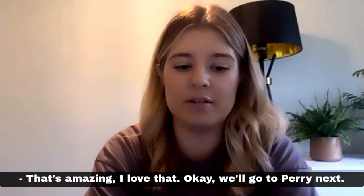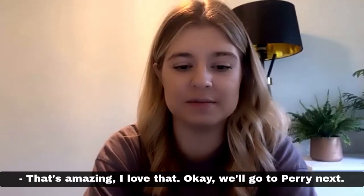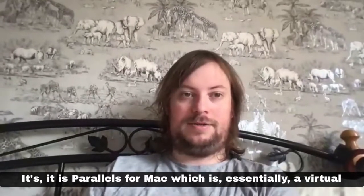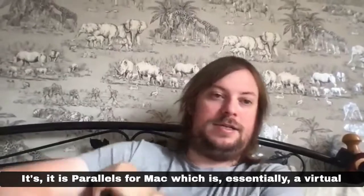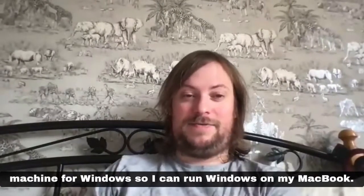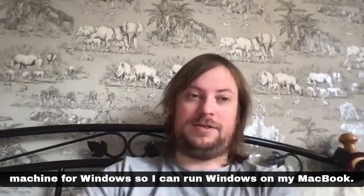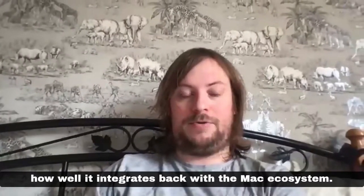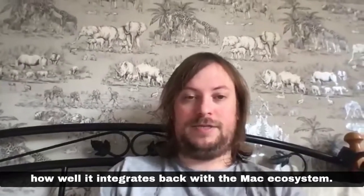Okay, we'll go to Perry next. Mine's work related and it's good. It is Parallels for Mac, which is essentially a virtual machine for Windows, so I can run Windows on my MacBook. But Parallels is really good in how well it integrates back with the Mac ecosystem.